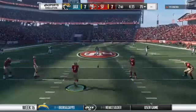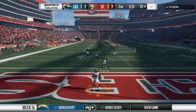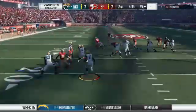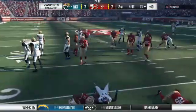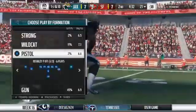So a tie ball game here as the kick's away. That's fielded in the end zone, and he's able to get it across the 20, but not by much, as he's marked down at the 21-yard line.